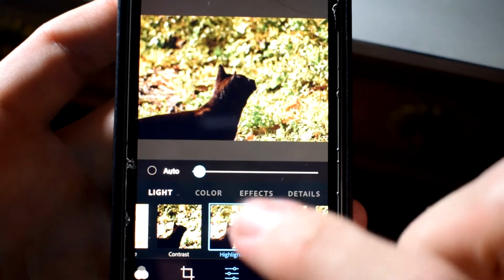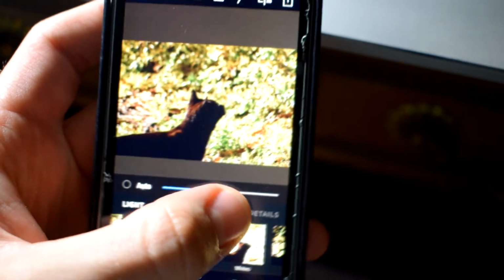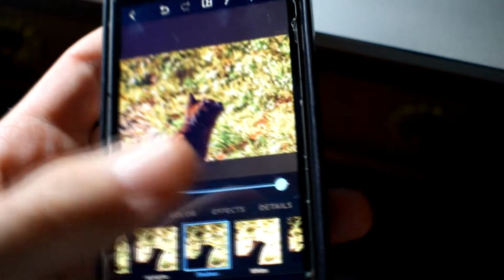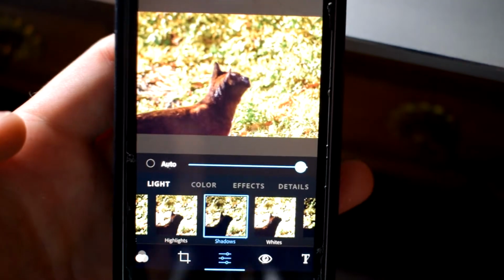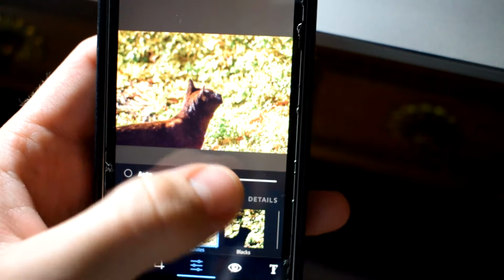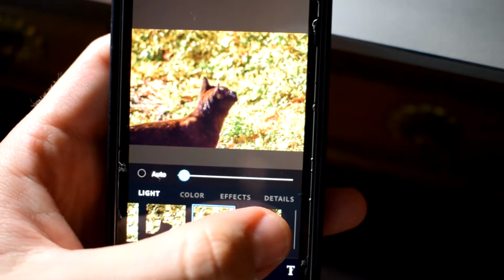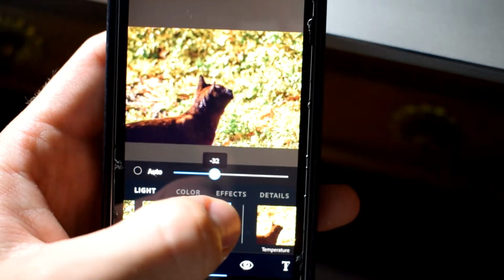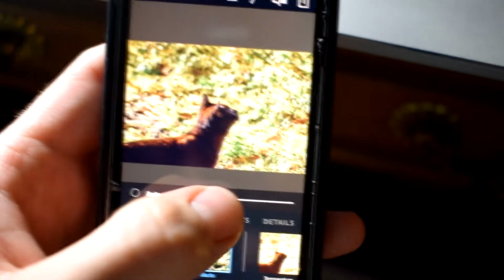Next one is shadows. You can either add to the shadows by scrolling down or take away shadows. And I'm going to take away shadows so I can more clearly see my cat. Next one is whites. As you can see, if you scroll up, it doesn't look very good. I usually scroll whites and blacks either all the way down or partially down with blacks. Since the cat is black, I'd actually scroll it up so you could see the cat much more clearly.